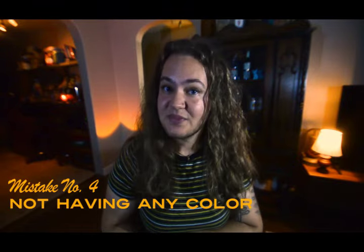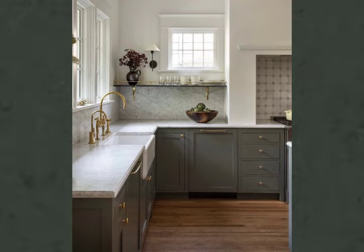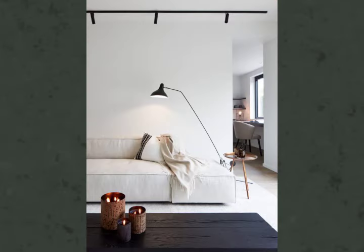Number four, not having any color in your room. I think we all know that the all gray and the all white and the black and white are all kind of like, we've passed that culturally. So add in some color.